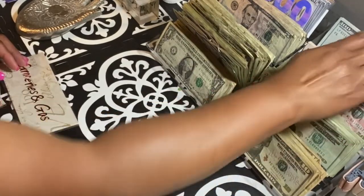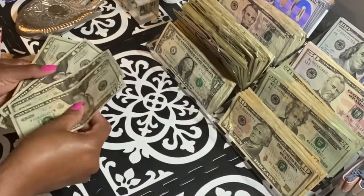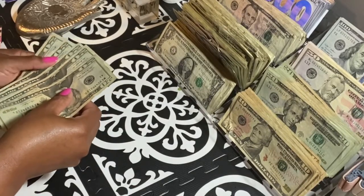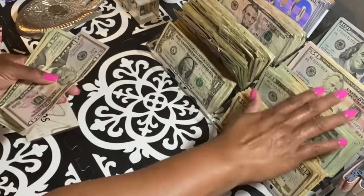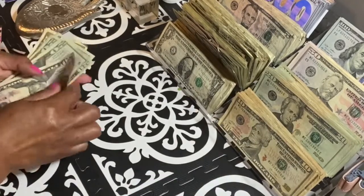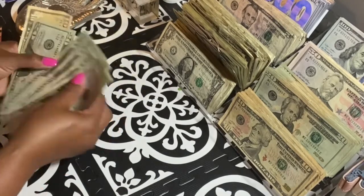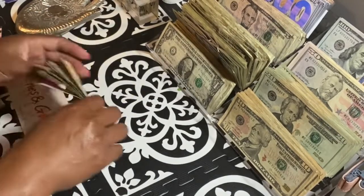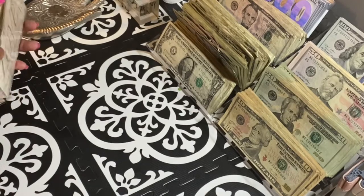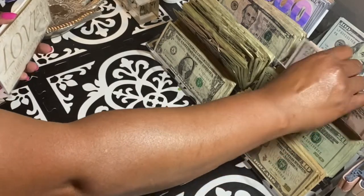So first we're gonna start with groceries. Groceries get $200. I think I'm gonna do some 20s this time, because a lot of people be looking at me crazy when you give them a $100 bill, and they act like they don't want to take it. So I'll do this. 50, 70, 90, 110, 130, 150, 170, 190, 200 for groceries. And I'm late doing this video. So, and let's see, gas is getting 100.